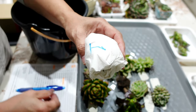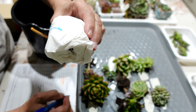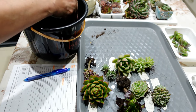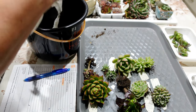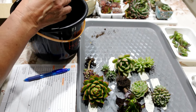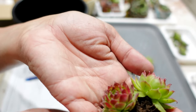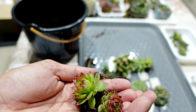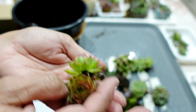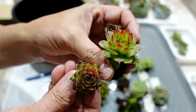Now, next one, number one. This one is Sempervivum Gay Jester, just like me. Very, very happy. Gay Jester. Okay. I want to see what you look like because you look so pretty in the photo. Sort of a yellowy color, and it is almost like my Golden Nugget, or gold nugget or something, but it is prettier. Look at the colors. Gorgeous. Hang on. You have to face the camera, sorry. Oh, beautiful. Sempervivum Gay Jester. Beautiful, beautiful.